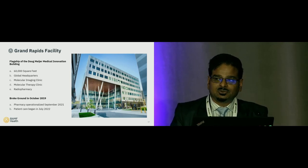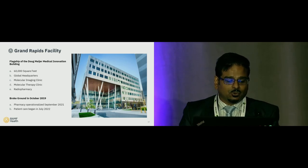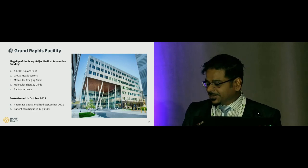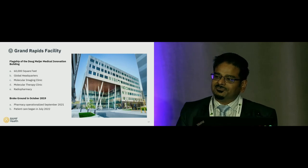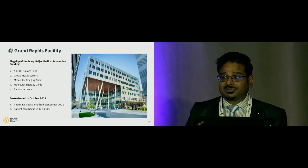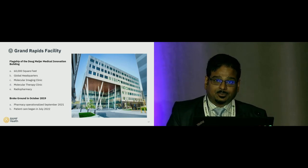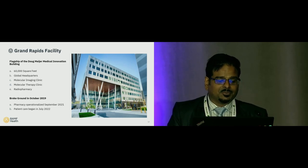It's a 60,000 square foot occupancy of this particular building on the first, second, and the seventh floors. We have the global headquarters, the molecular imaging clinic, therapy clinic, and the radiopharmacy. The reason why I'm emphasizing this is that, as Edwin mentioned, we have a dedicated theranostics clinic where the emphasis is really on having production capabilities, as well as imaging and treatment going from start to finish.